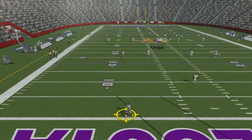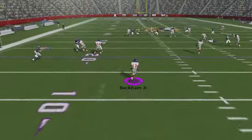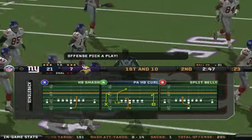Back to return. This one is fielded by number 13. Spins away from the tackle. Couldn't stop them from getting the kickoff return, 30 yards into the end zone. Number 13 on the return.